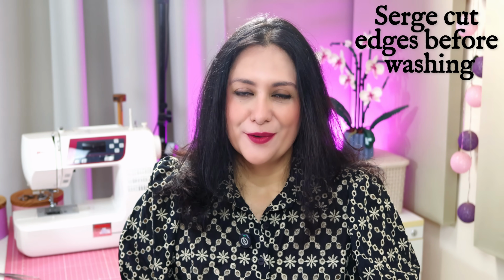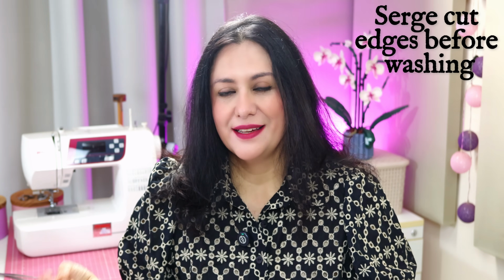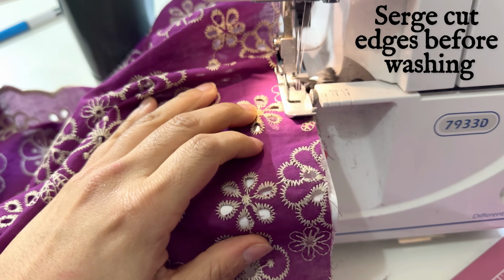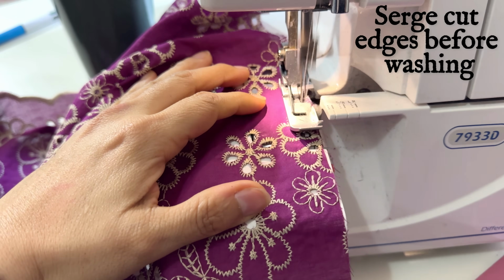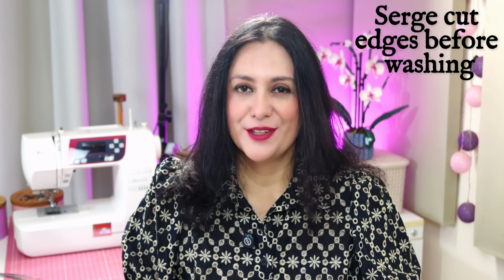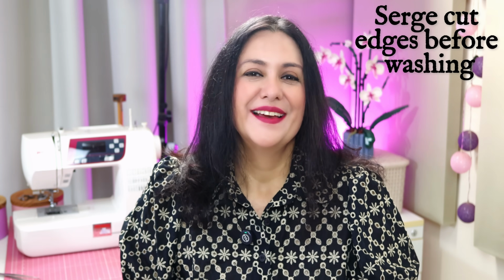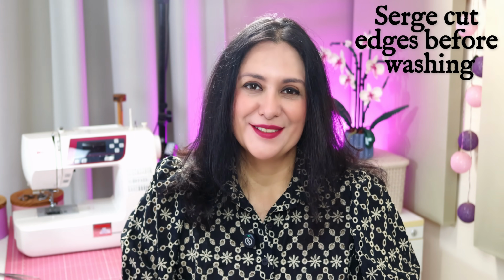It's just cotton. Now, before you wash it though, be careful because the edges could fray, the embroidery could be delicate as well. So I would go ahead and serge all the edges before putting this into the washing machine, just to be on the safe side. I do this for all of my fabrics. I don't do this for the knit fabrics because they don't fray, but for wovens, it's generally good practice to serge before throwing it into the washing machine.